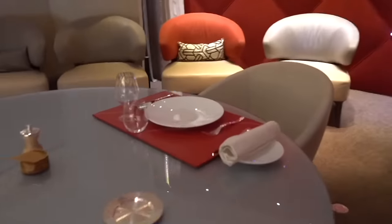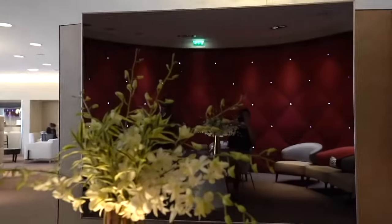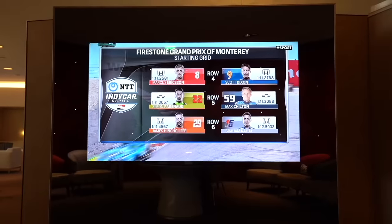Oh, my private dining room. This is really, really proper. Thank you so much. I actually have a mirror looking at myself here. It's a mirror, but it's also a TV. Oh, it's a TV as well. Wow. Right. Let's turn the TV on, watch TV and eat.